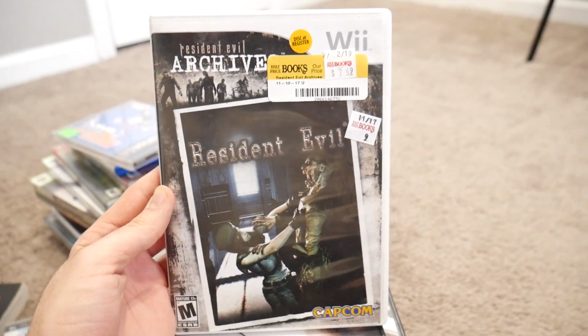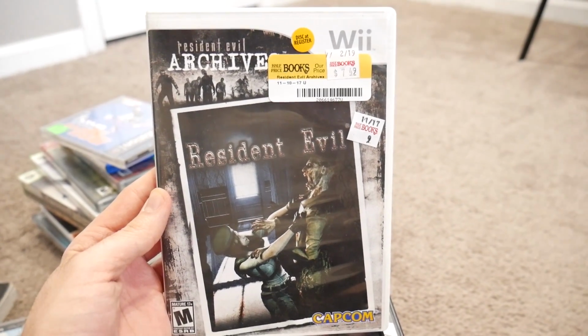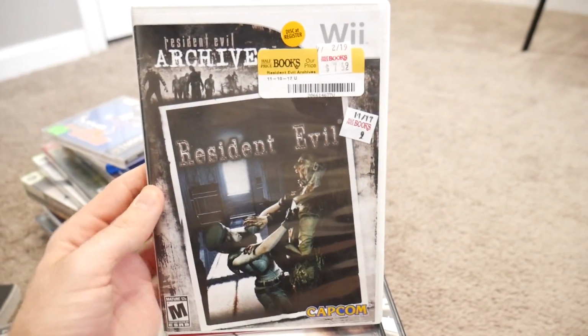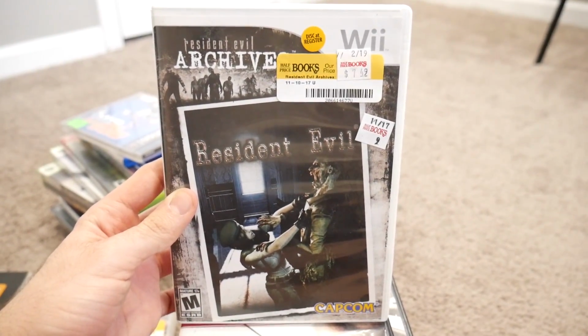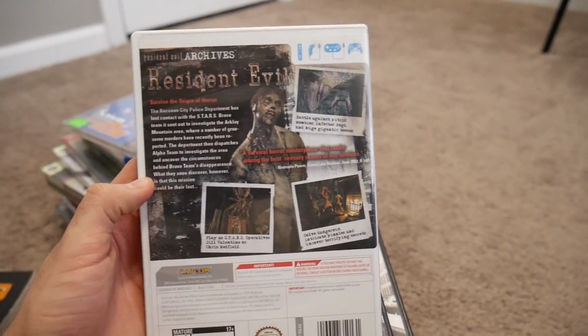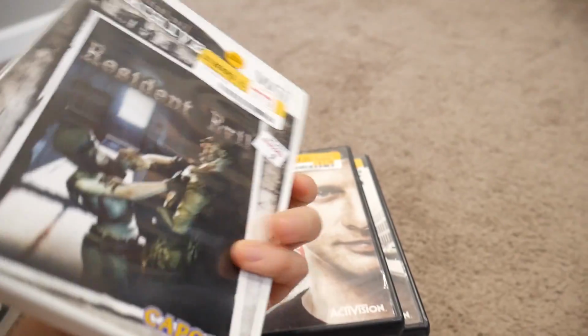Resident Evil on the Wii for $7.49. Generally this game goes for $10-15 or so, and I think this was 15, but they ended up dropping the price down to $7.49, so I decided to pick that up. Definitely can't wait to play through this at one point. Although, am I going to play through this version or am I going to play through the GameCube version? Because I do have both.